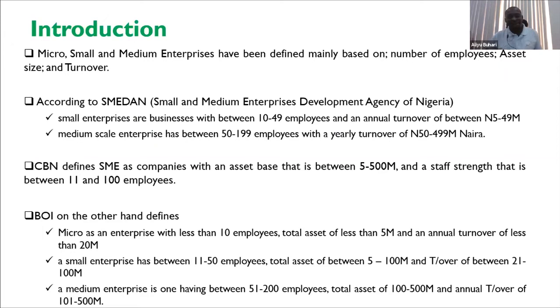However, for the person that may be struggling to understand what it means, it's simply micro, small, and medium enterprises, and this has been defined mainly based on number of employees, asset size, and turnover. What I'm trying to say here is that there is no one definition of what an SME is. For some jurisdictions we only have SME, small and medium enterprises, and then much later we had the micro, and currently in some jurisdictions we have even what we call the nano. So I will try to do some justice to all these as we progress in the discussion.